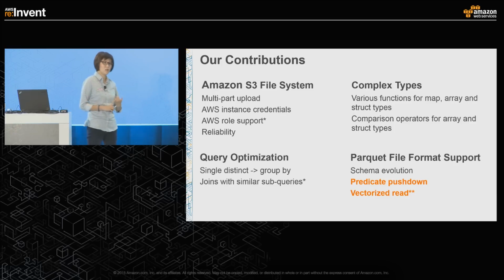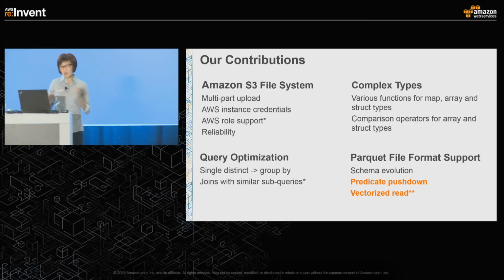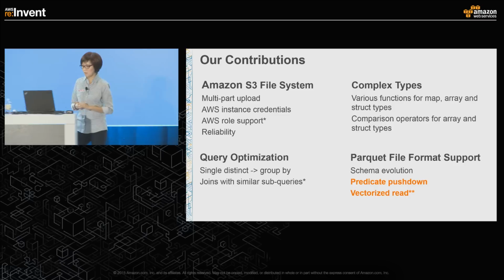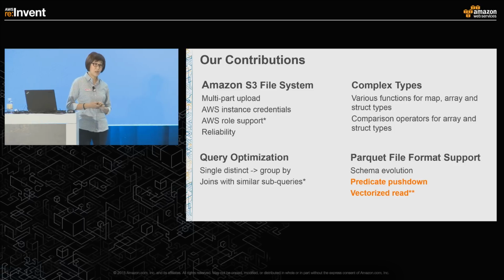This year, we'll spend a lot of time optimizing the Parquet file format with Presto. Everything you see here is already available out there. The only thing that's not available is Vectorized Read, and I'll explain why. Everything else is available. The two items with an asterisk are available as patches, not contributed back yet. I mean, not committed yet. So I'm going to spend the time to talk about Predicate Pushdown and Vectorized Read.